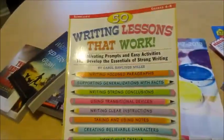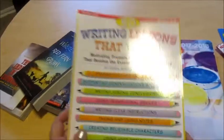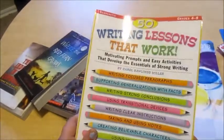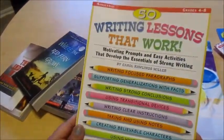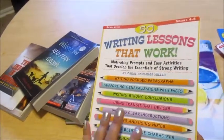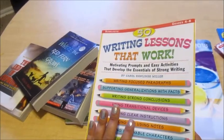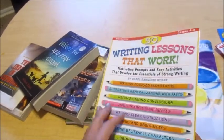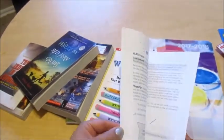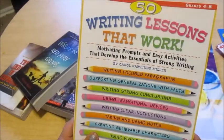And then this book I got says Writing Lessons That Work. Now Caden hasn't really started writing. So my goal for this next year in 5th grade, which this is part of his 5th grade curriculum, will be beginning to start to write. That's paragraphs, things like that. So this right here is 50 Writing Lessons That Work.